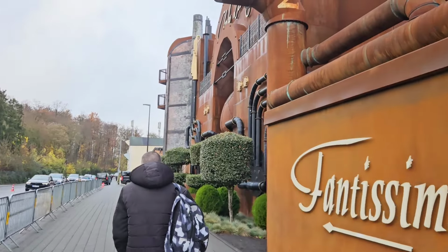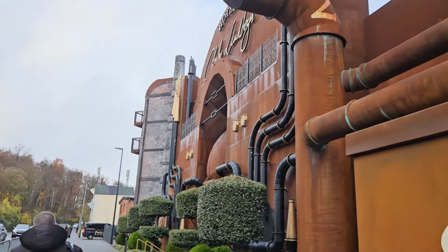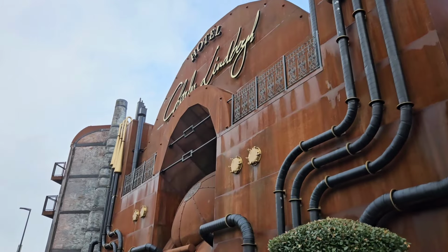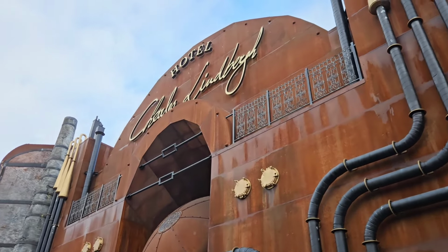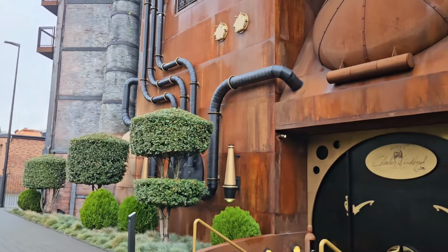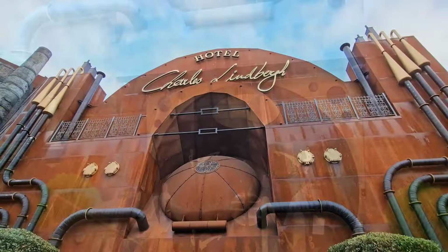We're staying at the Hotel Charles Lindbergh. We actually get a separate entrance to the public as well. But yeah, I'm very excited to stay here tonight. Really looking forward to checking out everything this hotel's got to offer, and of course, bringing you guys a bit of a look at it as well. This is going to be absolutely fantastic. Let's get inside.